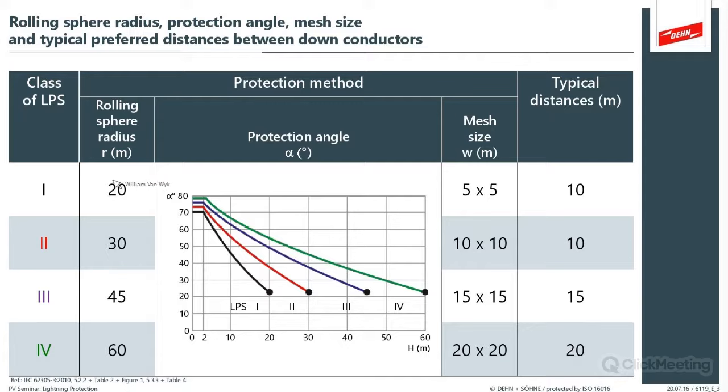You'll see that based on the lightning protection level, the radius of that sphere changes. Okay, so you'll see it actually gets smaller. Now, if you remember, on lightning level one we were also talking about smaller lightning currents compared to higher lightning currents, which means you'll need more air termination rods for the smaller currents, and that's why we have a smaller sphere.